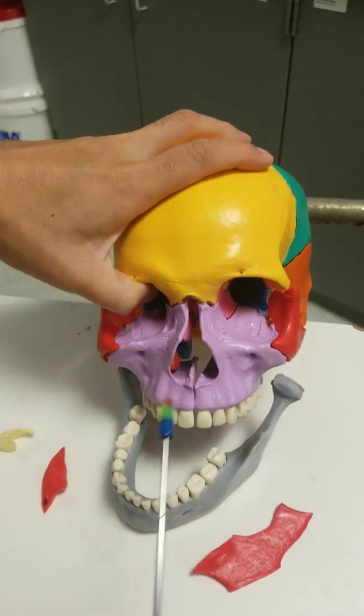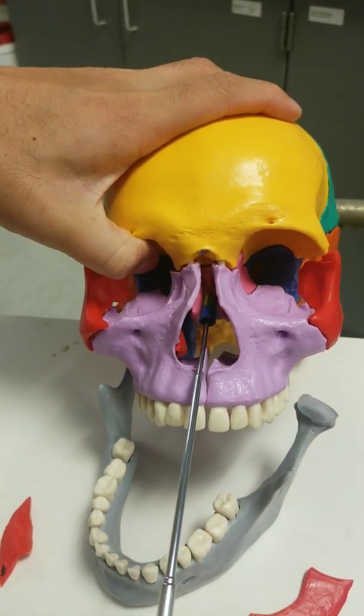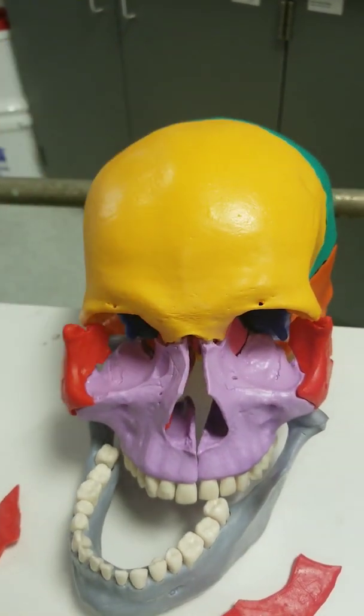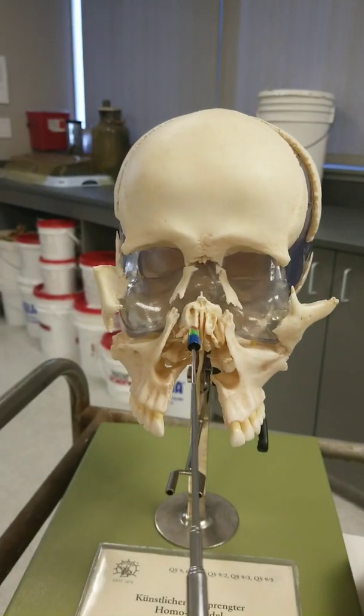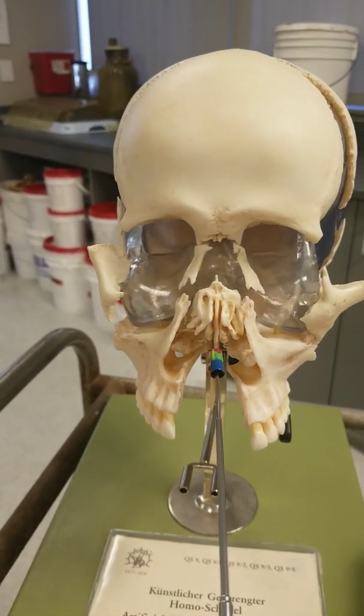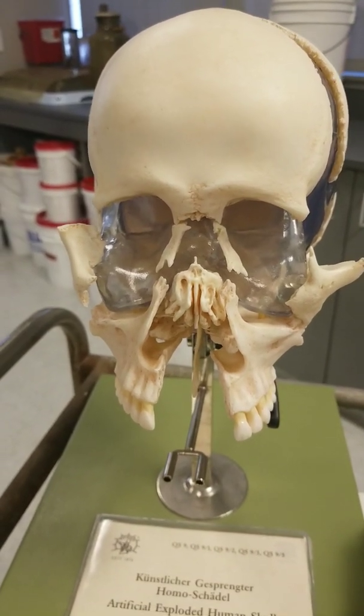There's another bone, though, that forms part of that nasal septum, and that's actually part of the ethmoid. You can see how important the ethmoid is. The ethmoid forms this perpendicular plate. So the perpendicular plate of the ethmoid and the vomer form the nasal septum.